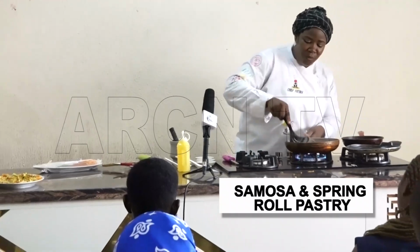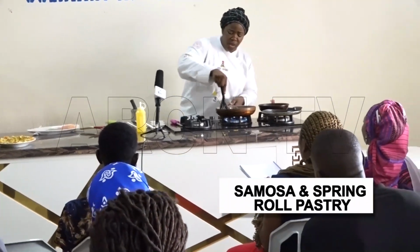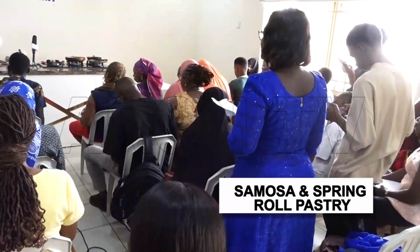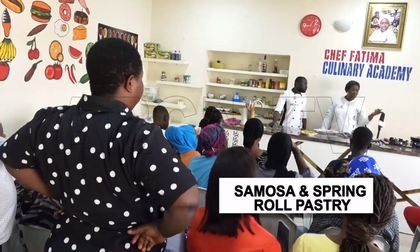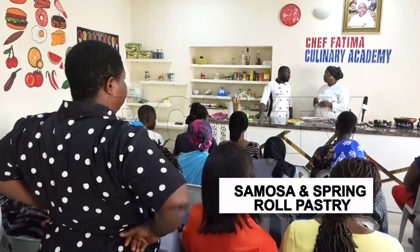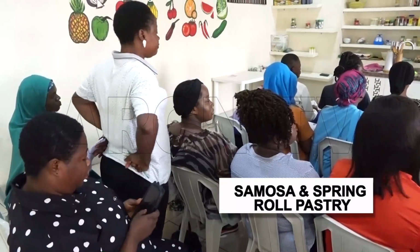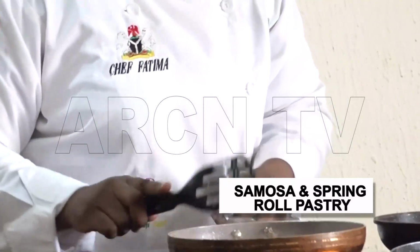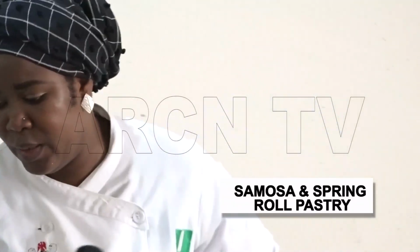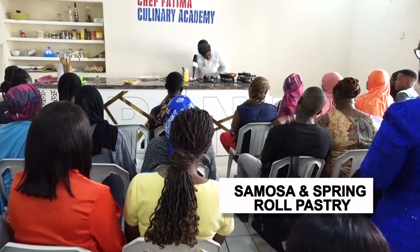Okay, so I try to mash my grounded beef just to keep it ready before we start. So we can allow this to be cooking. Look at what I have. Let me show you, a lot of water. That water needs to dry off while we cook. So let's allow this to keep cooking while we process other things. Let me reduce the heat.